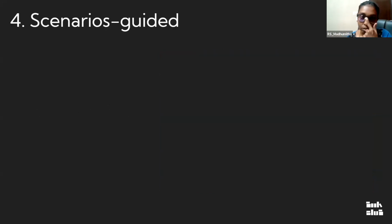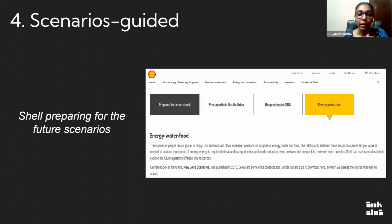Next, scenario guided is laying out all the scenarios in your business environment and being prepared for them. For example, if you go to the Shell website, they have thought about all the scenarios, even a scenario where they run out of oil, and how their business model should adapt to it. What steps are they going to take in that situation? So this is what scenario guided is. You lay out possible current scenarios as well as future scenarios and create a business model to adapt to them.